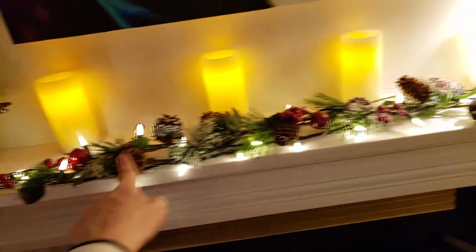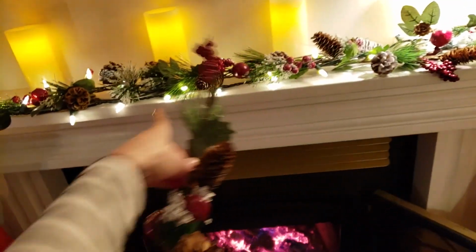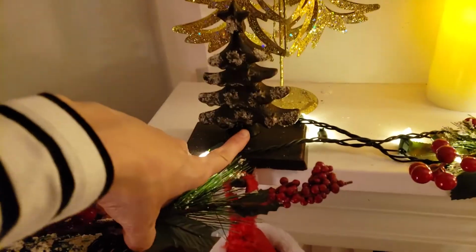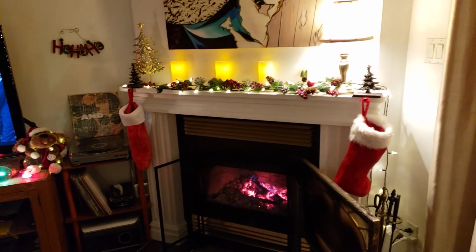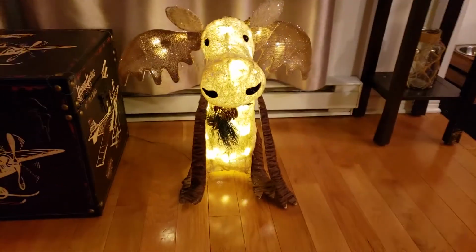And I kind of made this here. I got these guys as singles at the dollar store, and I kind of put them up here with some fairy lights. I got this, I think, at Home Depot last year to hold the stockings. I love the effect. This is my Christmas moose. I'm Canadian and I love him.